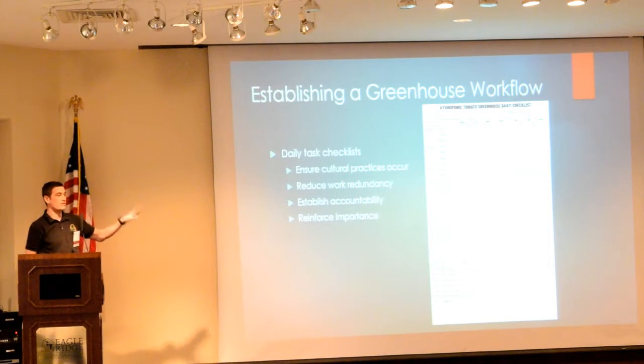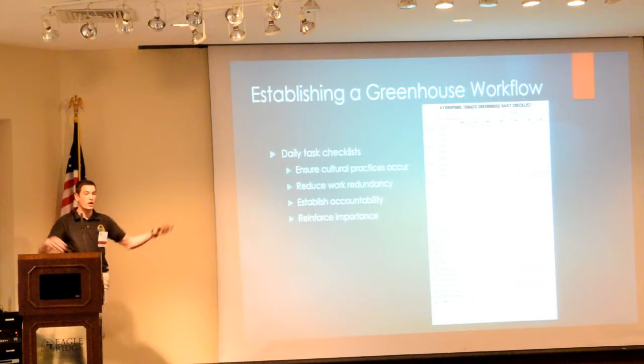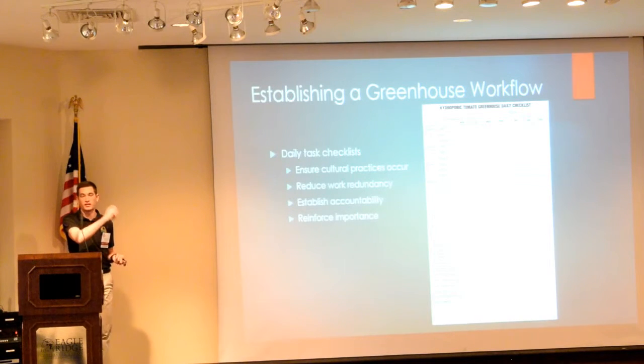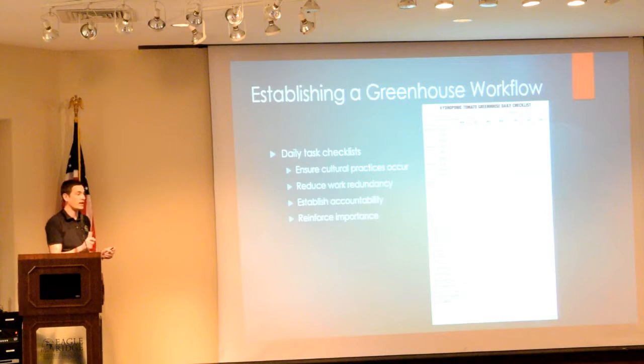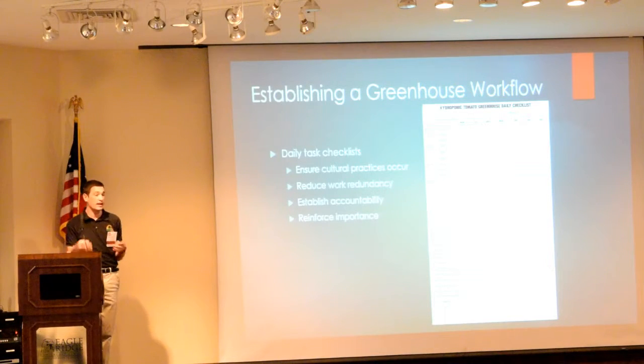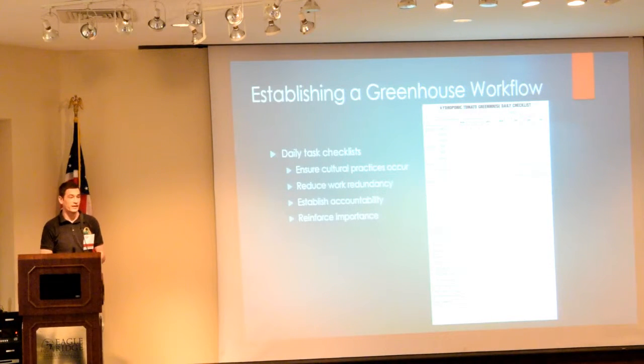Now, these checklists can be very advanced, or they can just be a set of boxes. I've seen growers who will use a big whiteboard at the front of their house that said, did I check the EC of this row today? Did I look for pests on this row today? Really dividing that labor up over the course of a week, or over the course of individual tasks over the day, helps to make sure that they actually are getting accomplished.